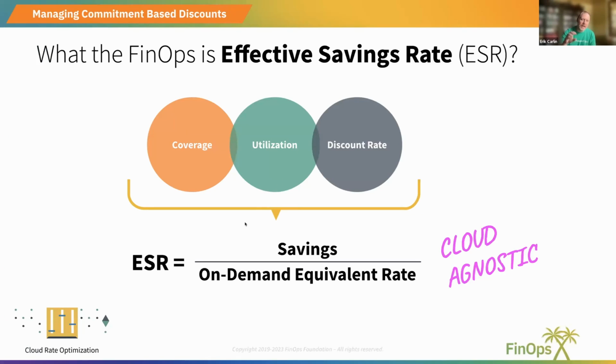And cloud providers will advertise up to 72% off or make claims like this. And there are cases, very isolated, where that's true, but in general, no one actually achieves those rates. So the question is, what are you actually saving through the use of your commit discount-based efforts? And two, whatever that is, is that good? Is that bad? How do you know? And so ESR is the way you can answer that question.